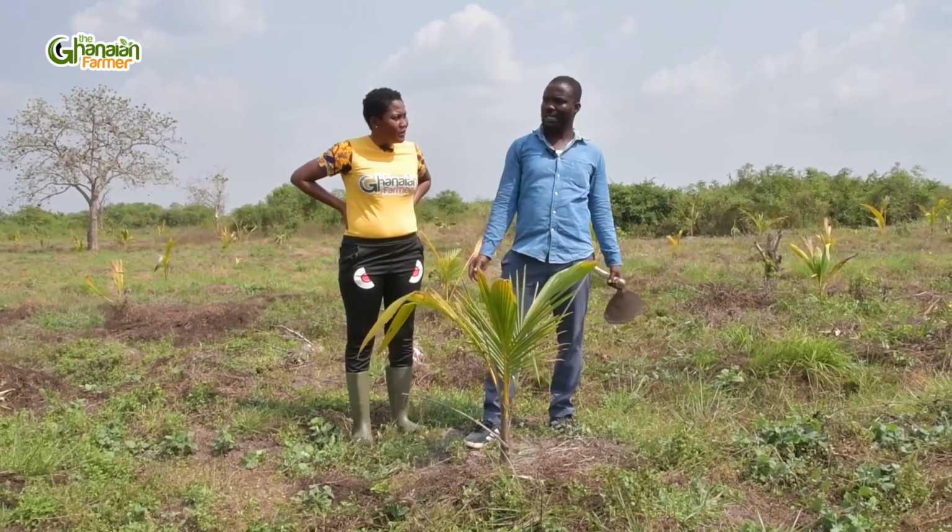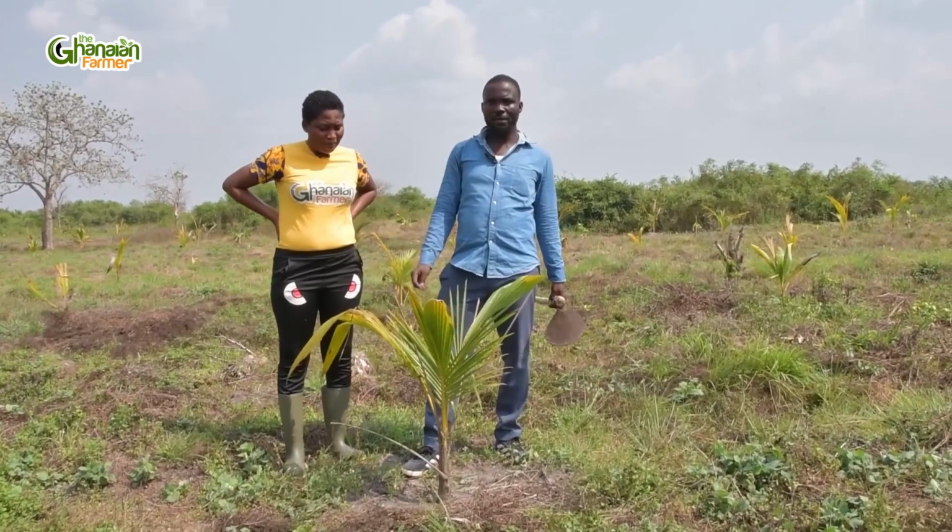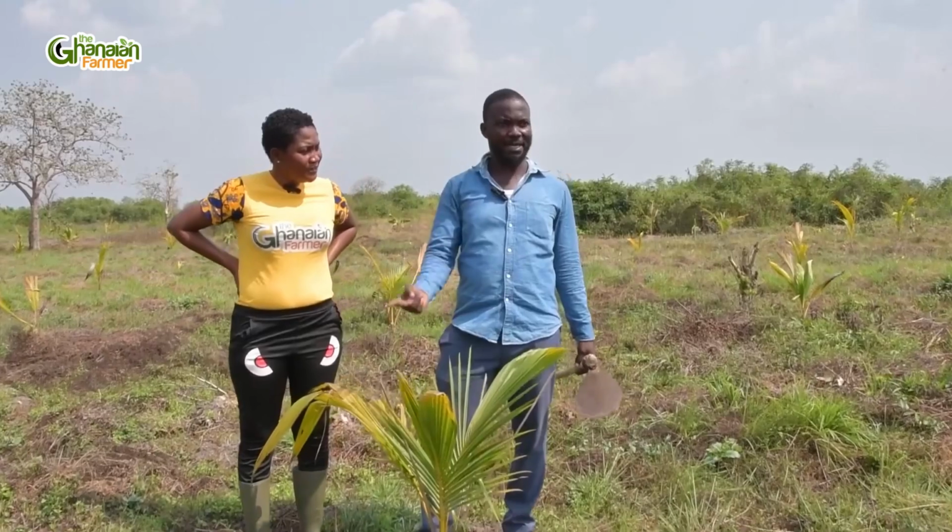We have a blend fertilizer called Yara Palm. Yeah, so maybe within a year you have to apply it twice. Exactly. So 50 grams you apply for each plant.